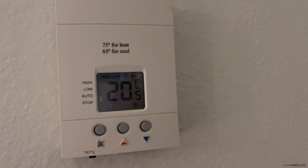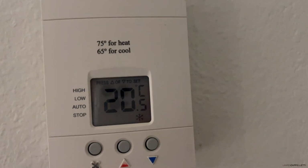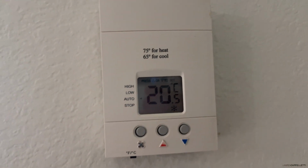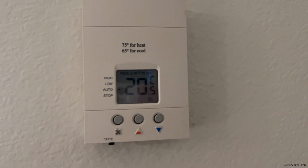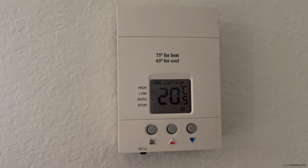And then right here next to the closet, there is the thermostat, which appears to be in Celsius because it's not 20 degrees in here. So gonna figure that out, but you know we like to keep it cranked.